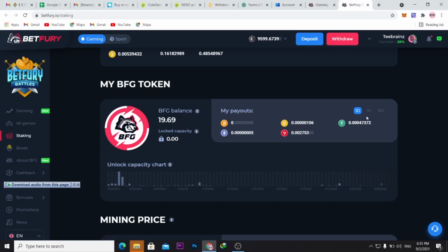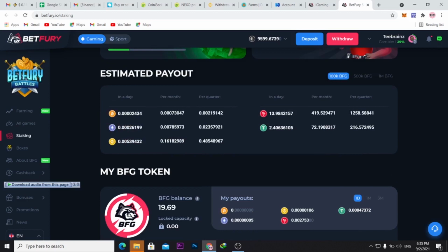But if I had, let's say, 100,000 BFG, this is how much I'd be earning for all these cryptocurrencies. I'd be earning Bitcoin, Ethereum, BNB, Tron, and USDT. I'll be earning this amount every month, guys. This is amazing. So imagine you had 1 million BFG tokens just on the platform here. You don't need to play games at all. It's just here on the platform. You can see how much you're making for having 1 million BFG.